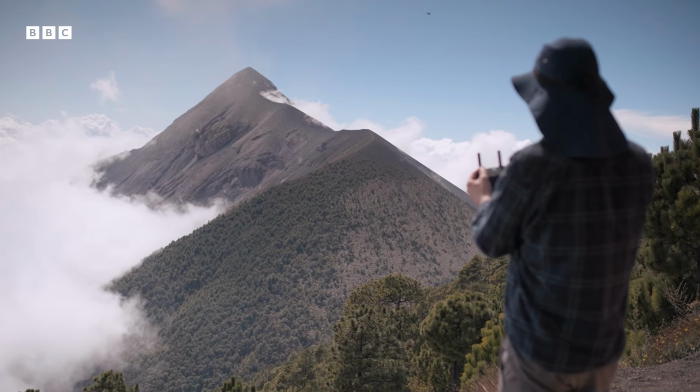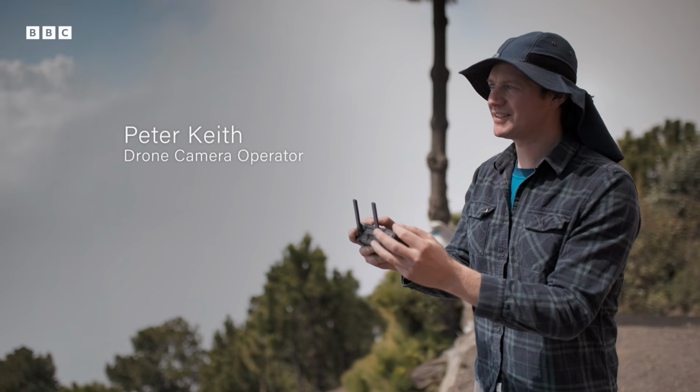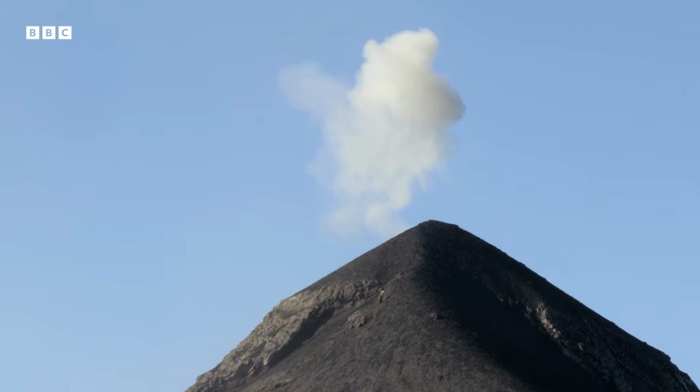Getting quite a few shots of some small eruptions. It's a case of just perseverance and keep on fishing, and one of these days we're going to catch one.